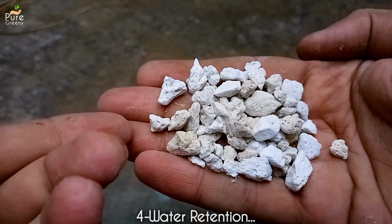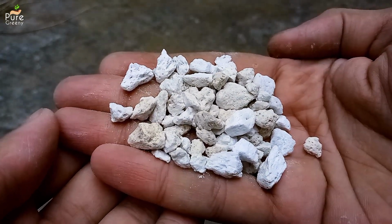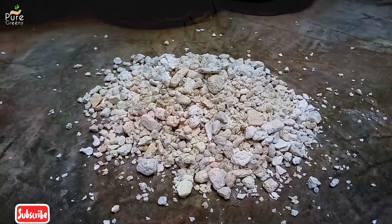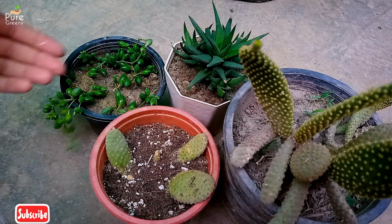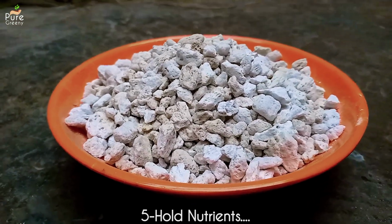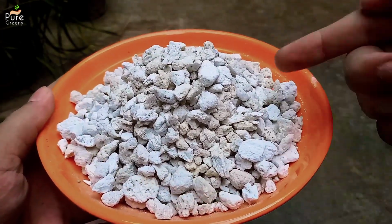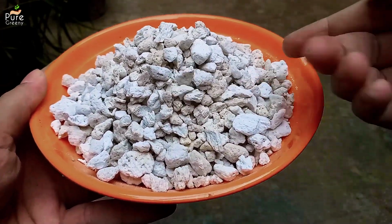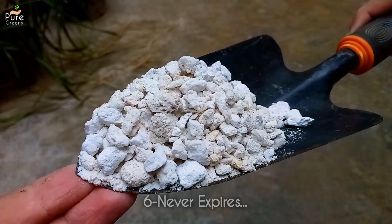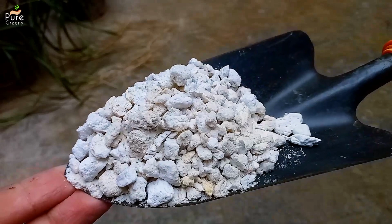Pumice stones also hold moisture inside of them. Their water retention is so ideal that only a small amount stays in, which is good for plants that are at risk of rotting, for example succulents and cacti. Another useful thing about pumice stones is that they hold nutrients, meaning the nutrients will stay long in the soil, keeping the plant healthy in a less fertile mixture. Another benefit of pumice stone for plants is that they don't expire or decompose, meaning you have to buy them once and enjoy their benefits for a lifetime.